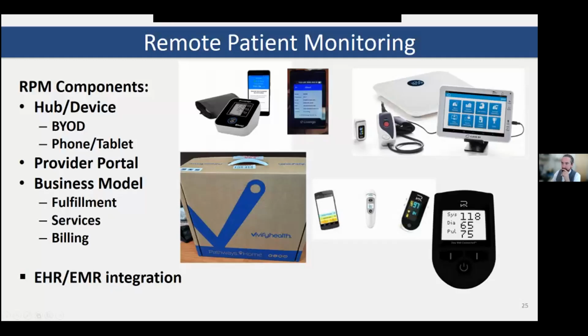So there's a lot of variety in the actual devices that are used in RPM solutions. And you're going to find that even within a kit, some of the peripheral devices can change depending on the needs of your particular use case and your particular program. We want to highlight three of the main components inside of most remote patient monitoring kits.